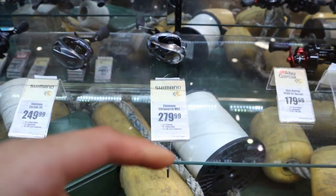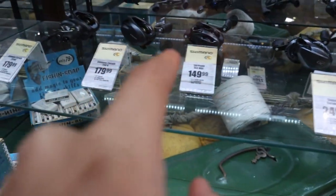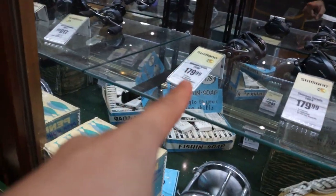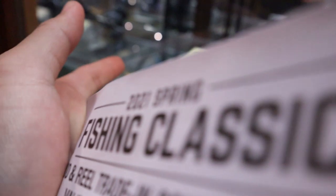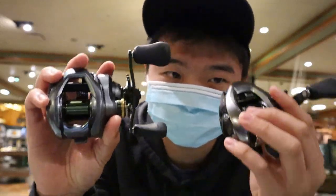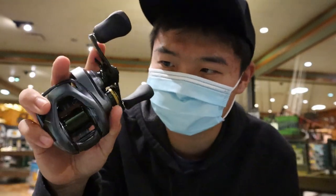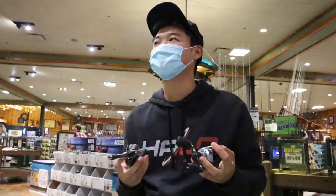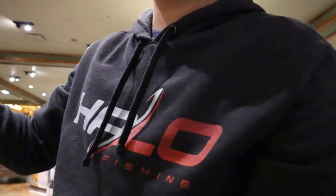Kronark, that's so far the most expensive reel I've seen. SLX MGL, Corrado DC, Corrado K, Corrado 201, that's a left-handed reel. Here are our two choices. We can either go with a Kronark MGL or a Corrado DC. So this was a little bit of a surprise. I didn't know they had these in stock. Tough decision. Yeah, sure, why not? I'll just go with this one.